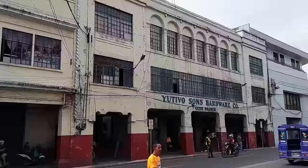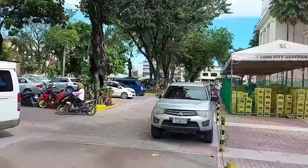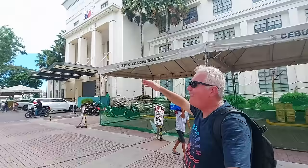Okay, so there's a hardware across the way there. But I think we've actually arrived. Yeah, I think this is actually it. I get the feeling we could have done this thing back to front. Maybe, and we're coming in the back way. Oh, well, we're almost at Magellan's Cross. We'll show you that in a minute. But look at what we discovered because we came the wrong way. Yeah, it's the City Hall. We found the City Hall of Cebu.